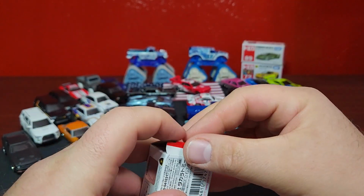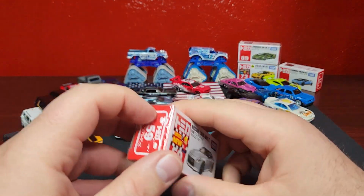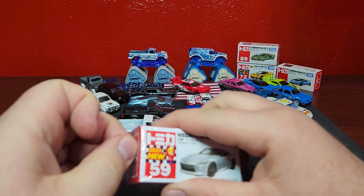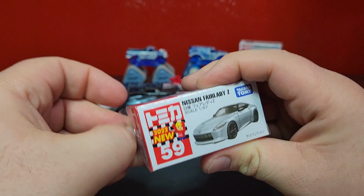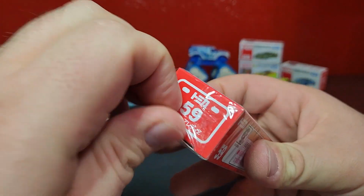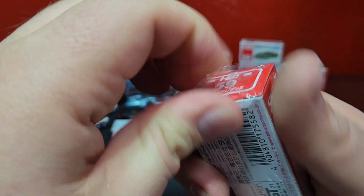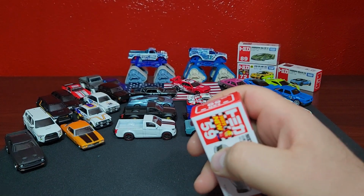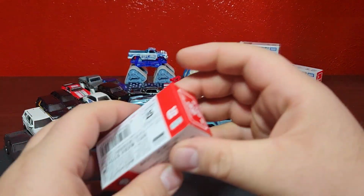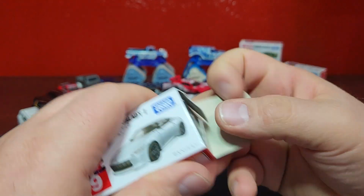One Tomica I am after is that concrete pumper that just came out this year. I definitely have to get my hands on that one. Speaking of this year, this is the newest one. This is the 2022, the brand new Nissan Fairlady Z in silver. Now, I don't know where my buddy Edison gets his Tomica from, but I know there's a guy in Puerto Rico that sells them. I think his name is PR Diecast on eBay. I bought from that guy before. It's pretty good prices and everything too.